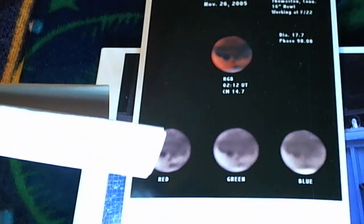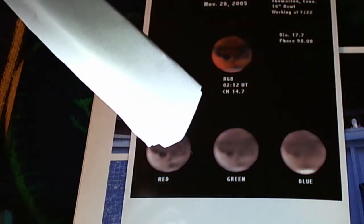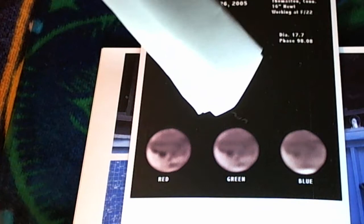Okay, you can kind of read it. Down here it says red, green, blue. And what we've done there is we've taken an image in black and white with a red filter to get the first image in red. The second image is a black and white image taken with a green filter. The third image is an image taken in black and white with a blue filter.